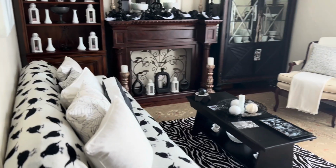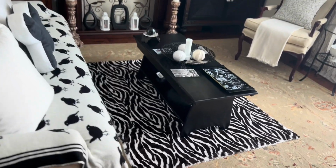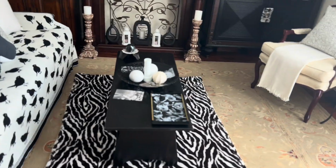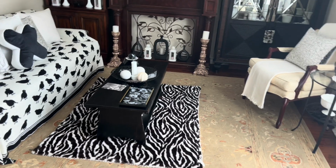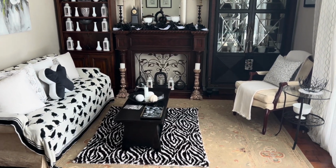Let me go down onto the floor as well so you can see my fancy carpet. That's not a carpet. Back up a little bit and show you. There we have it. Okay, hope you enjoy this.